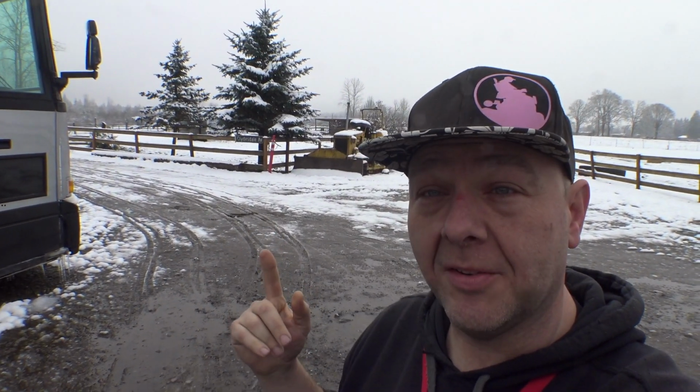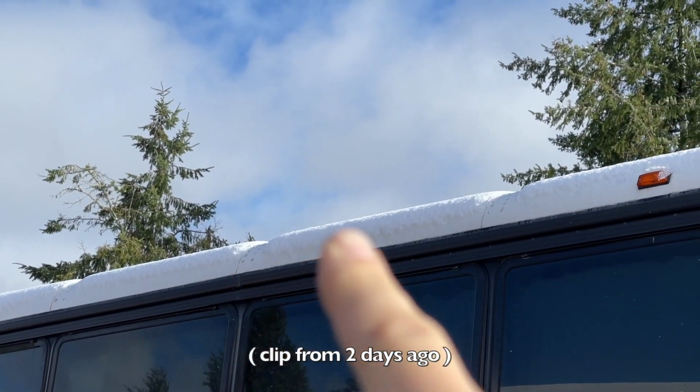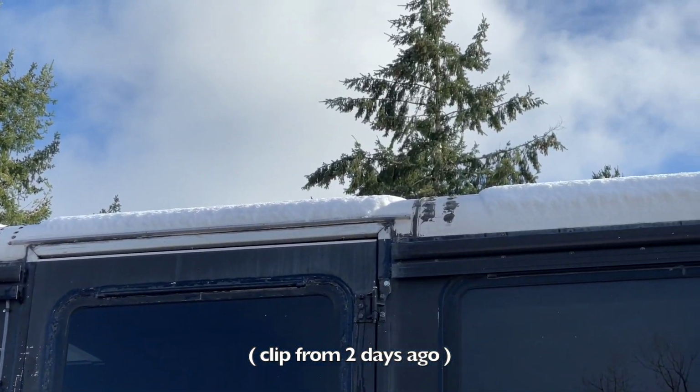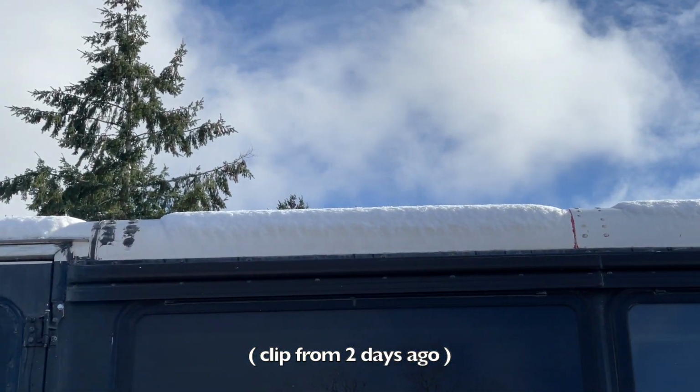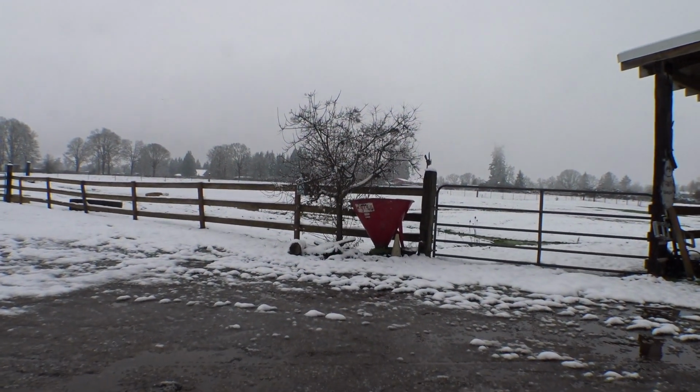Insulation's been actually doing really good in the bus. Everything's kind of started melting now. I filmed the clip, I think it was 2 days ago, but it was kind of windy and you couldn't hear what I was saying. But essentially I was looking up top here, and you could see that there was snow on top, which is a good indicator for the insulation working like it's supposed to. It's been really weird though.